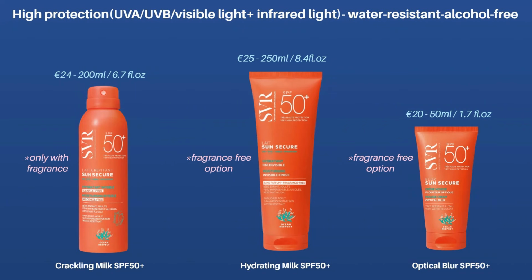SVR is a brand which has many sunscreens, but these past few years they reformulated a line of sunscreen that they called Sun Secure with new filters, which is supposed to be stronger and help with the aesthetic aspect of those sunscreens. For instance, they're supposed to be invisible and to have a stronger protection against not only UVA, UVB, but also blue lights. And the texture of those sunscreens is also supposed to be better. When they launched this line a few years ago, they were all fragranced. But last year they released 2 of those sunscreens with a fragrance-free option.